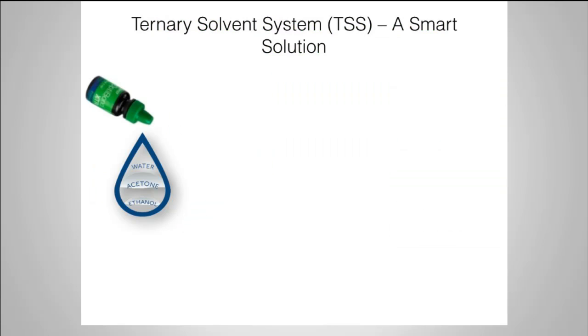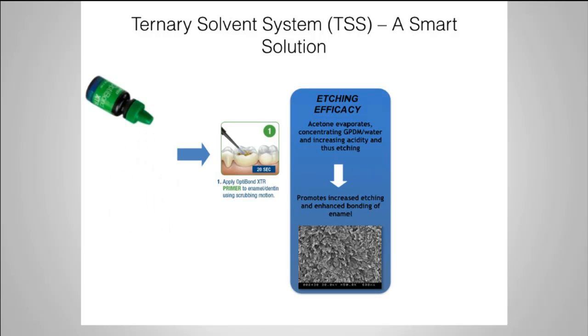One of the really smart technologies that they have, and one of the real advantages as well as a time saver, is that in their bottle contents they have a lot of water and acetone and ethanol, much like the others do, but they simply rely more on a process of using what we will call GPDM. GPDM in layman's terms is simply a phosphate ester monomer that they have created specifically for Kerr, and in conjunction with their chemistry, it allows the acetone to evaporate off, increasing the concentration of the GPDM and increasing the acidity of their overall product, their first bottle.